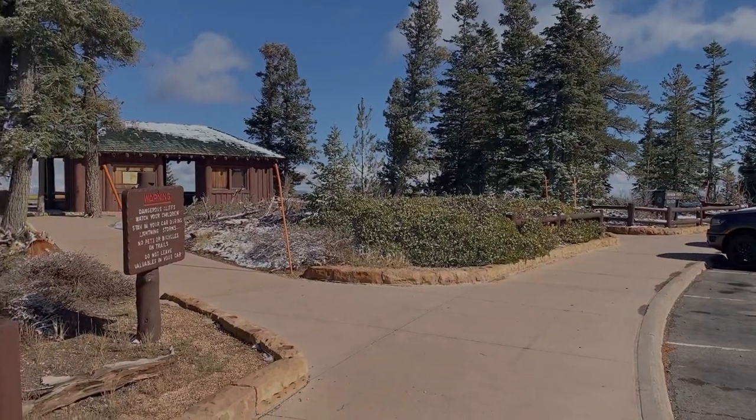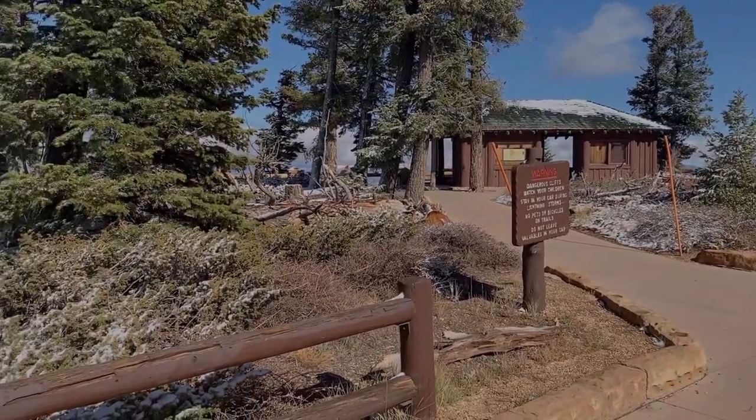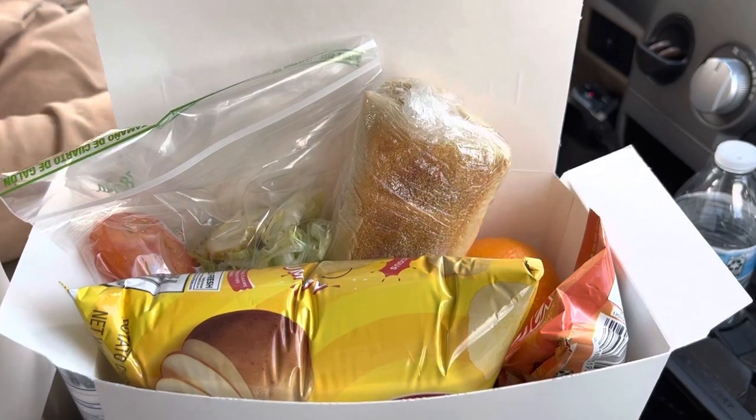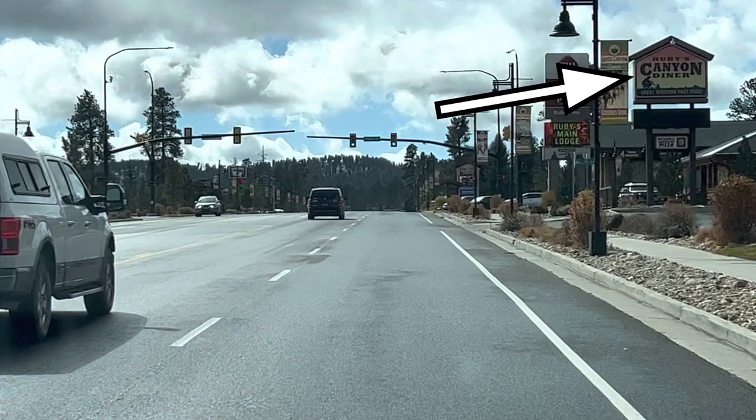Yeah, we're up here. It's what, 9,100 feet, really, the elevation. I think it's called Rainbow Point. So we're going to have a quick lunch. We did get some box lunches right as we entered the park. There is Ruby's, the Canyon Diner, and they sell some box lunches. So if you're in the area, but Troy's right.